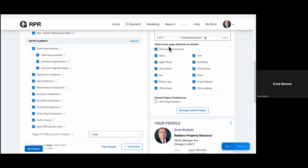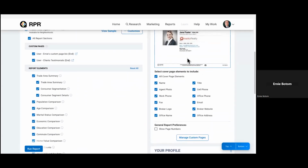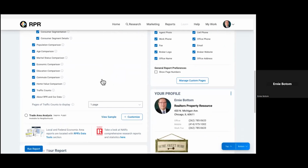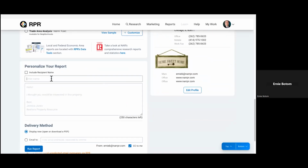Over here, you have all the different cover page options that you want to include, and those are coming from your profile, so make sure you do have that updated. Then down here, you can personalize the report for the person you're working with. You can type a little message.